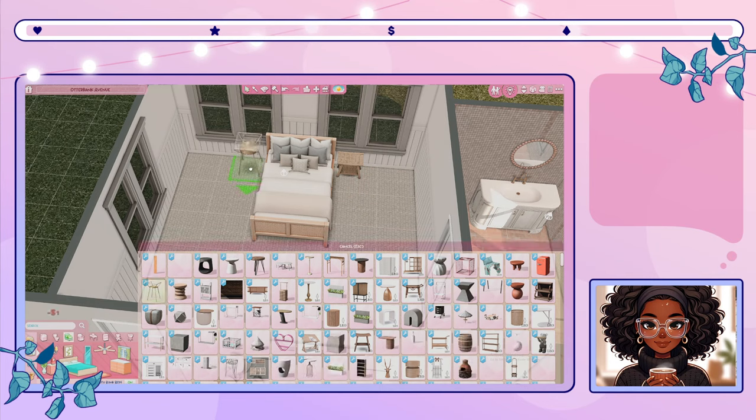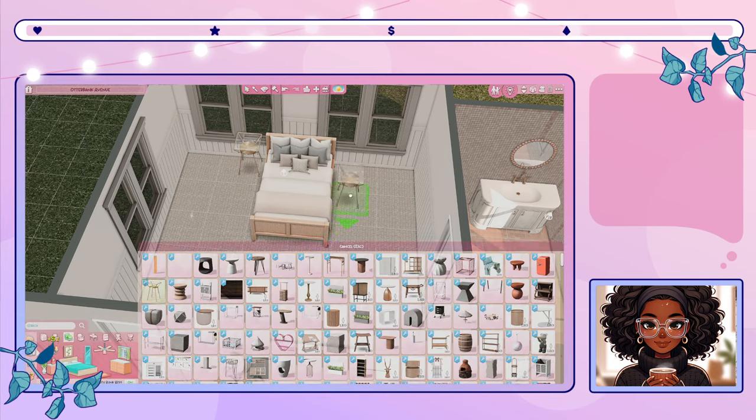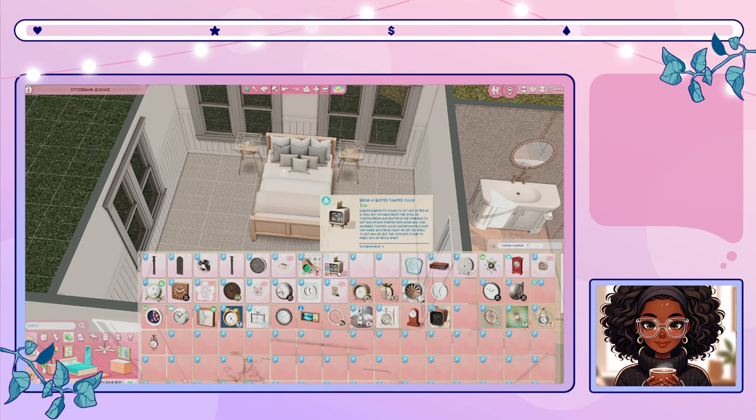Which table should we use? I kind of like this table more. He's already complaining about having to toss 15 pillows off the side of the bed every night. I'm going to put a little alarm clock.